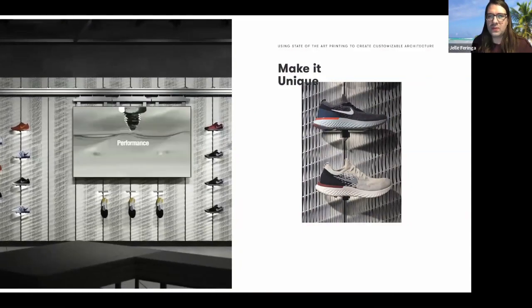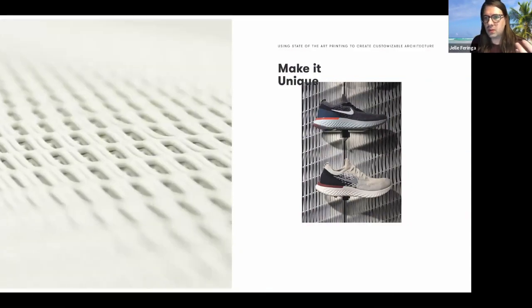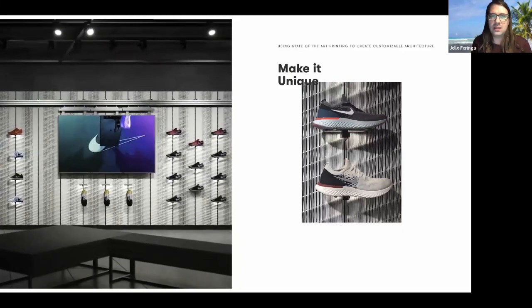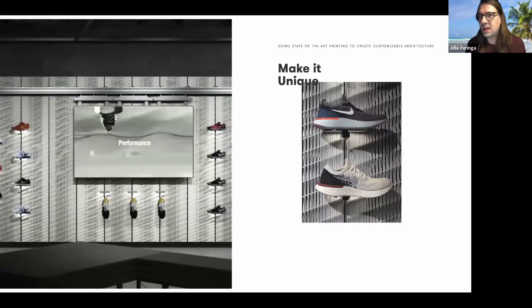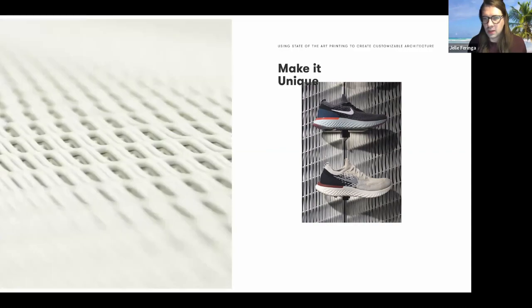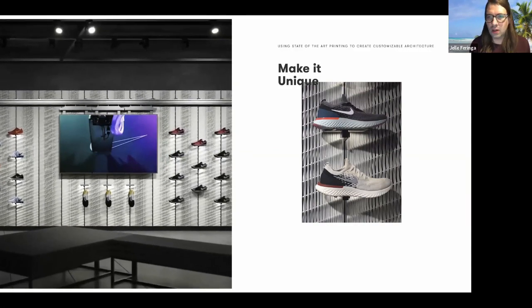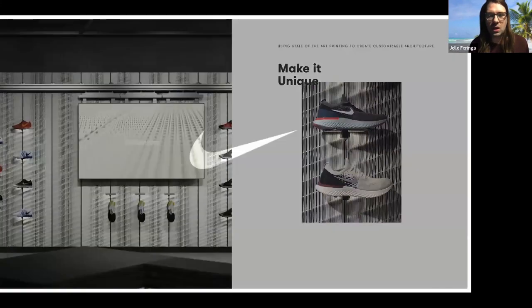That really riffs off the texture of the woven materials, and we wanted to express that in these panels. These panels are kind of an extension of the design of the fabric of these shoes, right?